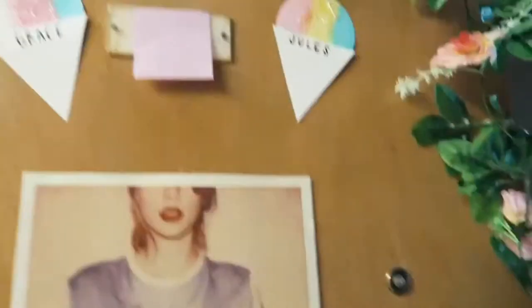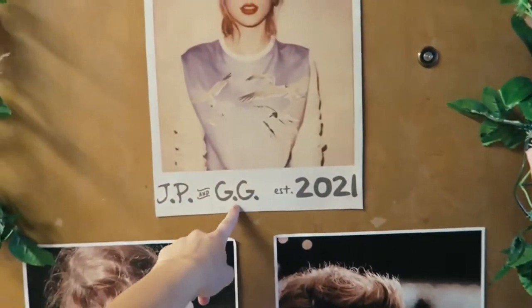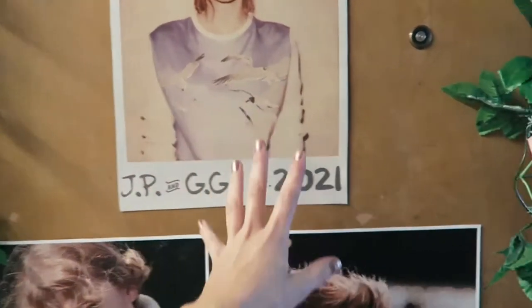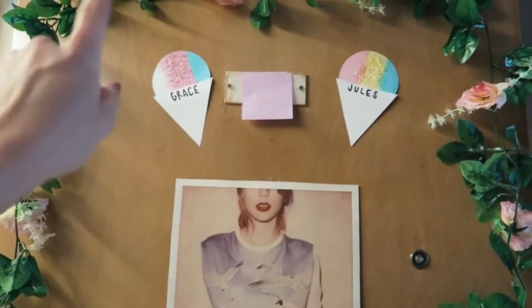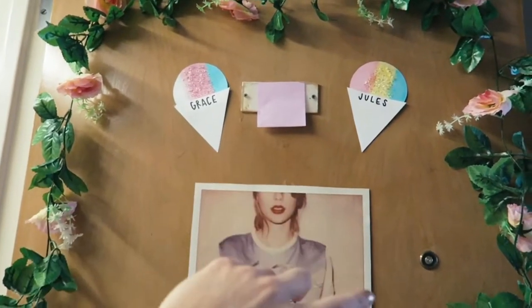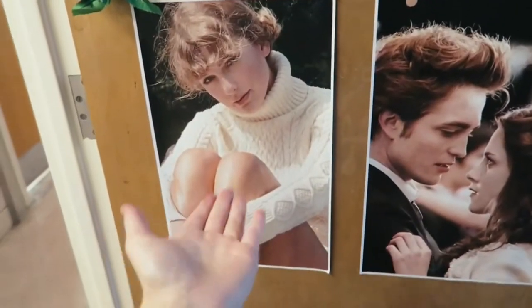Not room tour, dorm tour! Are you ready for a dorm tour? I'm gonna show the door first. Wow. Shein. And I got this, I printed it. Oh, well, here's our door. This little flower thing. Our initials, established 2021, and obviously, Taylor and Edward.